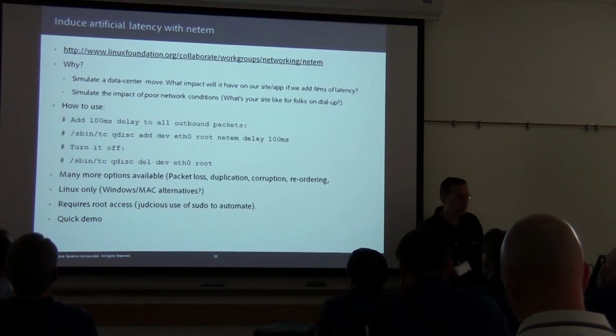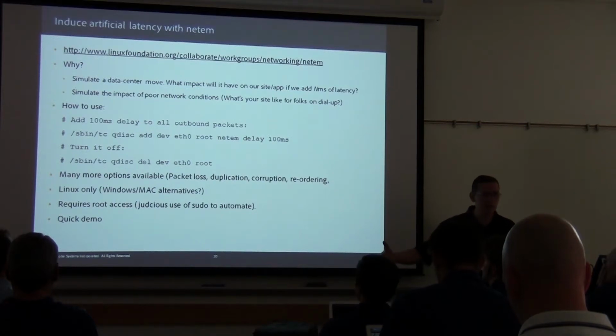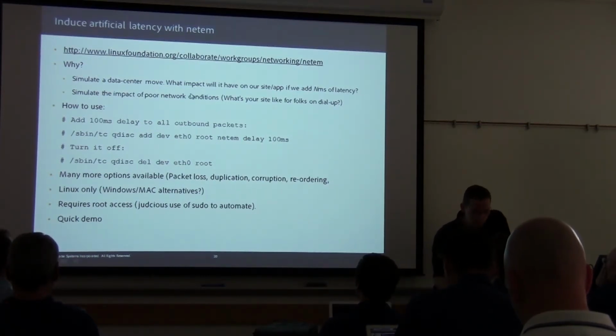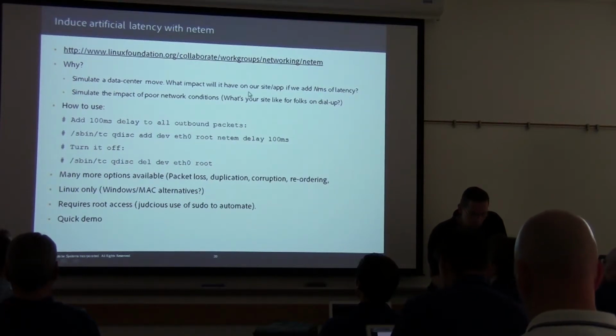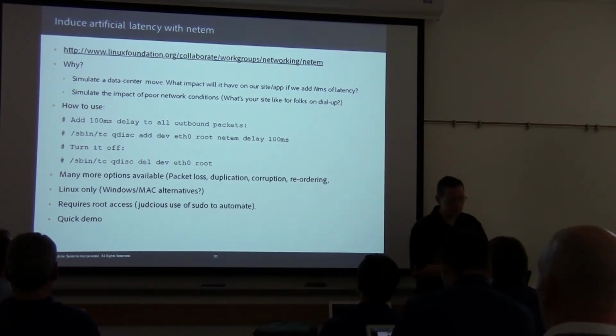So now, let's say you want to introduce some network latency to see what this is going to look like if we add 10 milliseconds of latency. For whatever reason, right? You want to simulate a data center move. What's going to happen if we add that? Maybe simulate network conditions. And this tool is really rather flexible. I'm just going to scratch the surface of it here.